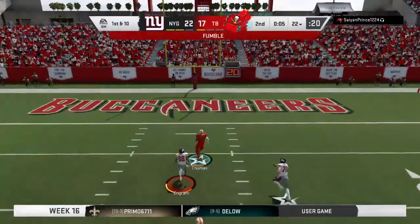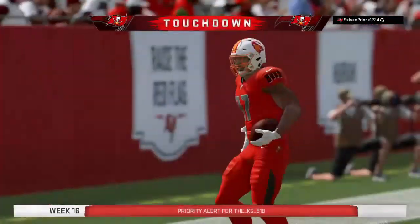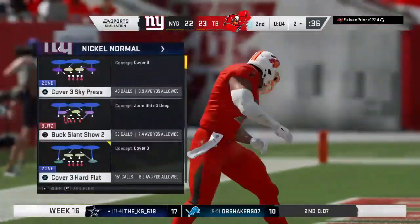And it's picked up by the Buccaneers. And they'll take it into the end zone. Touchdown, Tampa Bay. So the big fella gets on the scoreboard with a return for a touchdown.